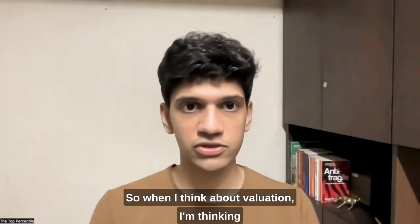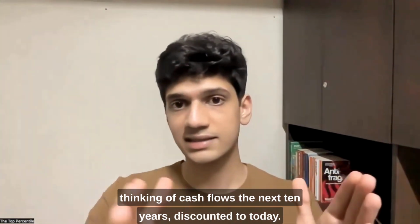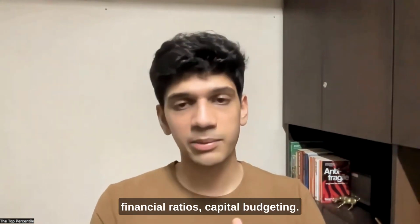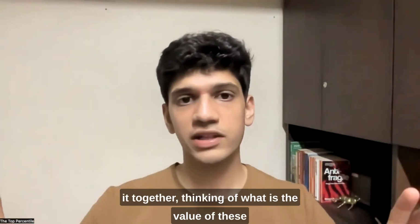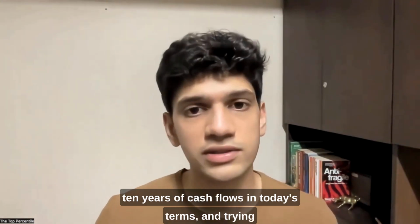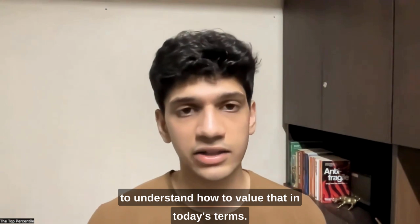So when I think about valuation, when I think of DCF rather, I'm thinking of cash flows for the next 10 years discounted to today. I use financial statements, financial ratios, capital budgeting. I use cost of capital, the weighted average cost of capital. I'm also using time value of money, bringing all of it together, thinking of what is the value of these 10 years of cash flows in today's terms and trying to understand how to value that in today's terms.